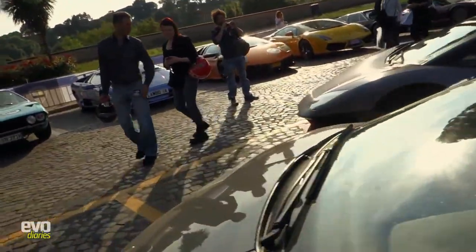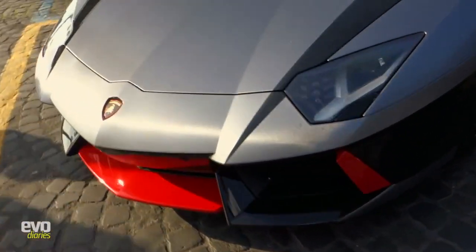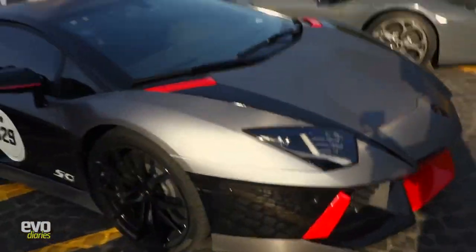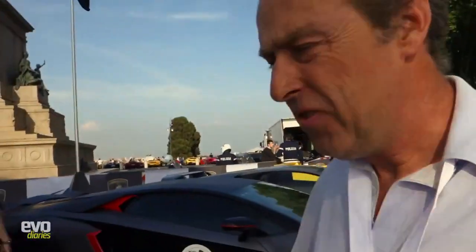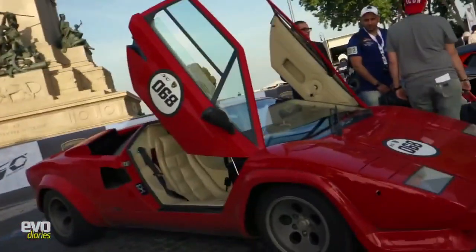Crazy wrap on this one. It's done in steel. I think that looks really cool. I can't get over the Countach. Here it is, filthy as ever. The state of those wheels.